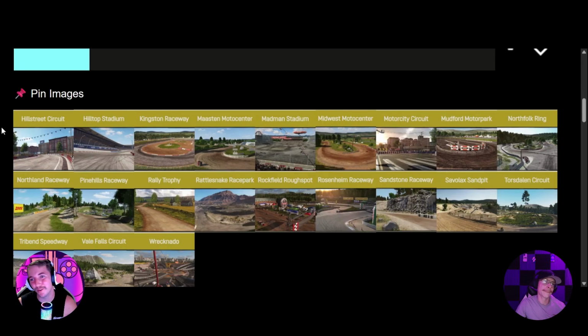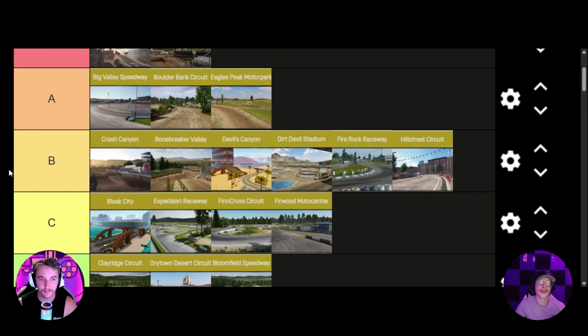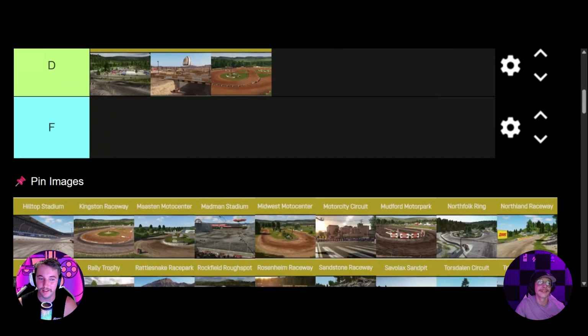What about Hill Street Circuit? Hill Street's a pretty good one, I think. It's a good mix of racing and wrecking, because there's a loop in there and there's some real long straights. And there's some good corners, if you really like to race. So, I like Hill Street. I'd say B with potential to move up, maybe for me. I'm pretty picky with what I give A and S on this game.